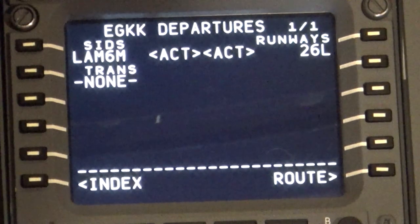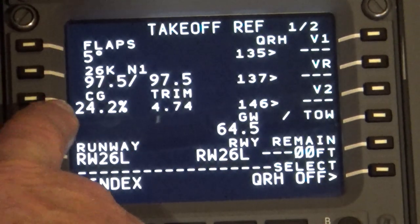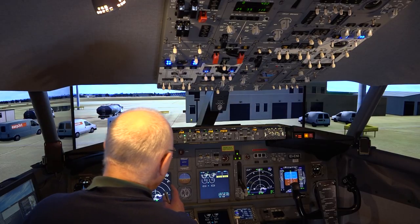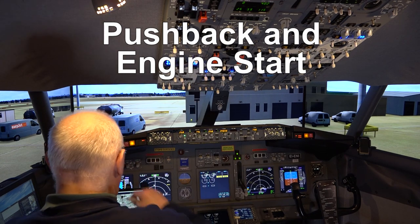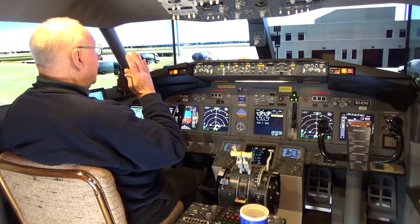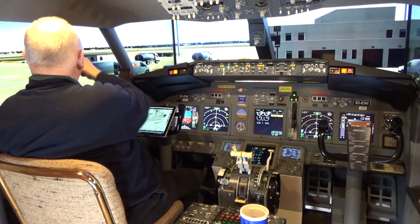So the takeoff speeds and everything has been changed, so we're going to have to go back in to route, takeoff, flaps 5 still is the same, but we will put in the new value. And well, that's not bad, it's still good. I've now got the new route put in, so we are set on that. So in this case, we're now going to back up. We're going to turn our nose to the left so that we can go out to the active runway over there.